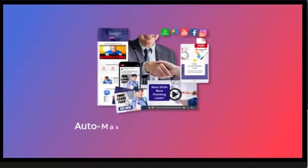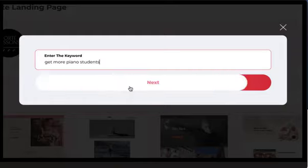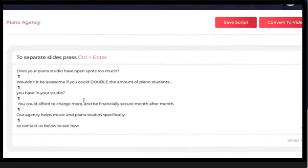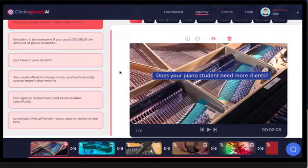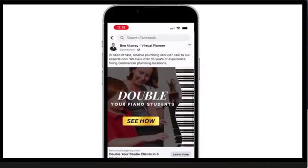Automate congruent AI agency lead generation campaigns to land clients. Instantly generate your own AI lead funnel to auto-get new clients for your agency while you sleep. Create specific campaigns that target clients in a single niche, like campaigns that land plumbing clients or campaigns that land piano studio clients just by entering a keyword.